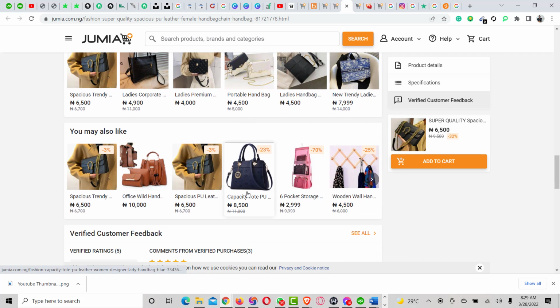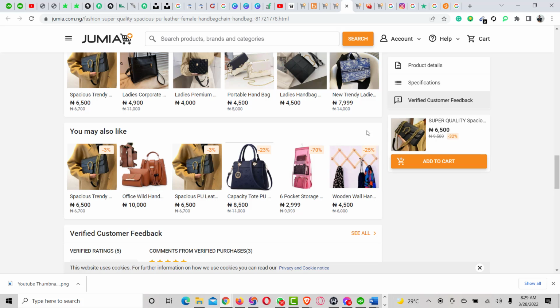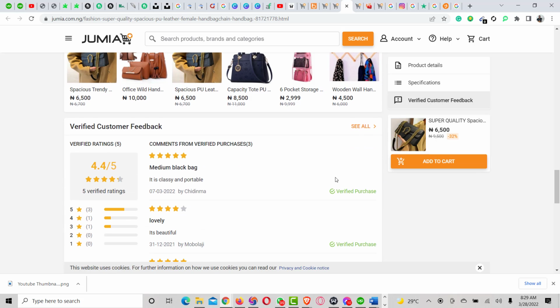Yeah, and these are compared with other sellers as well. So they have the same price. Yeah, they have the same price, which is not too competitive, not competitive at all. So let's take a look at the ratings.